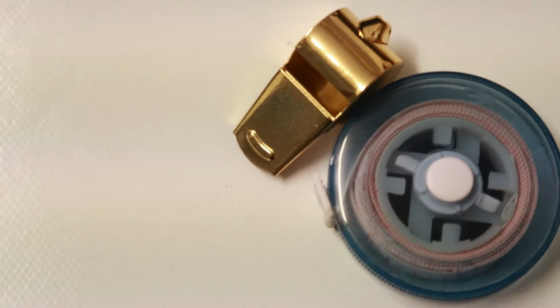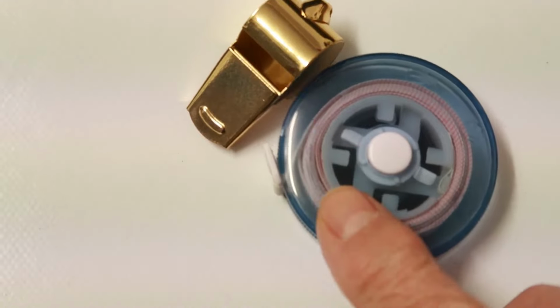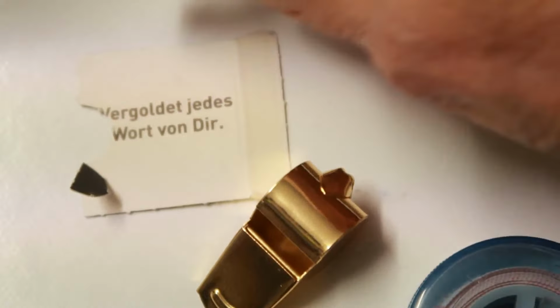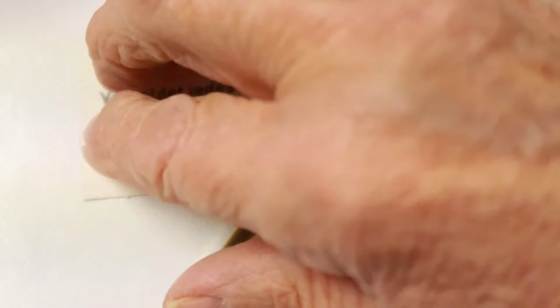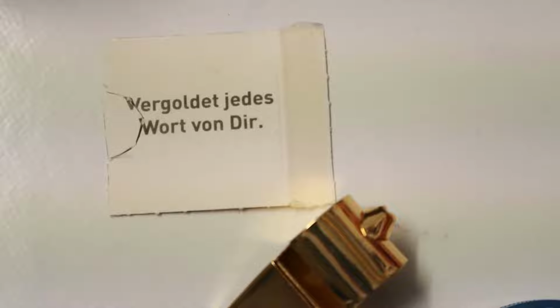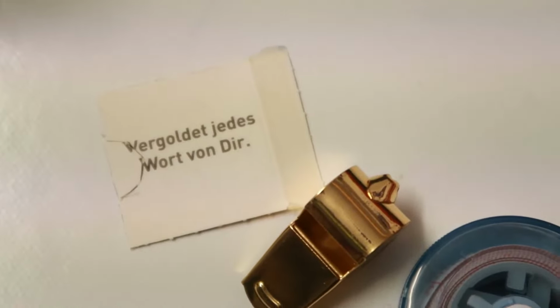So that is day 21 of the 2 advent calendars. Hemline, tape measure and German gadgets whistle. With the word, I'm going to have to look this up so you can find out what it says. The translations are extremely weird. It is Vergoldet jedes Wort Wunder. Wunder, don't know. We'll soon find out.